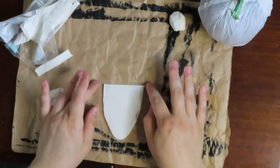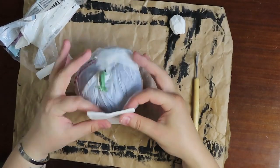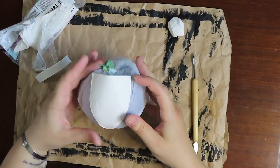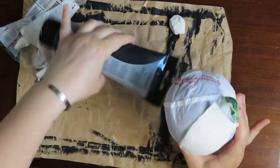Now I'm working on Shock's mask. I wrapped the pumpkins in plastic because I didn't want the Sculpey to damage the paint. I don't know if it would, and like I said, I did seal it. So theoretically it shouldn't, but it was a risk I was not willing to take.